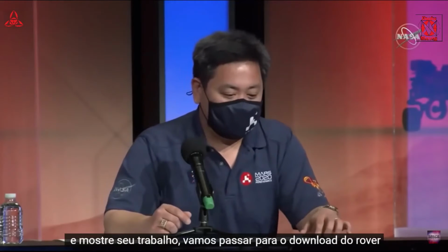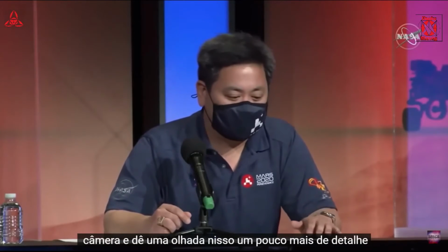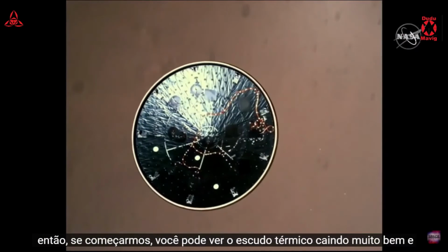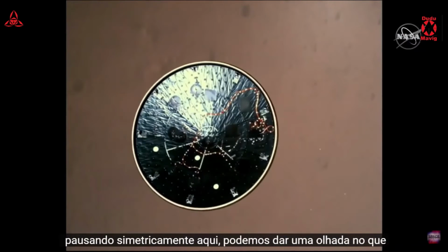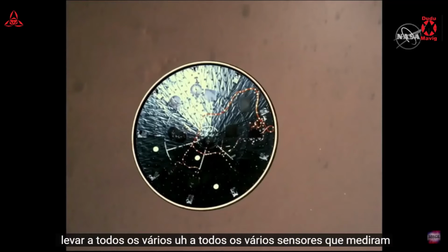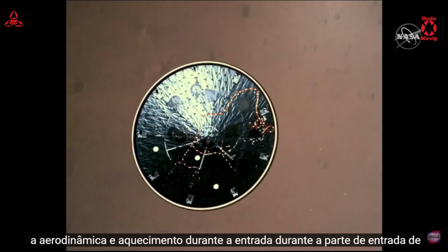Let's move on to the rover download camera and take a look at that in a little bit more detail. So if we start that up, you can see the heat shield falling away very nicely and symmetrically. Pausing here, we can take a look at what we see on the heat shield. First, we see the MEDLI components on the heat shield. You can see the electronics box and the gold wires that lead to all the various sensors that measured the aerodynamics and heating during the entry portion of flight.